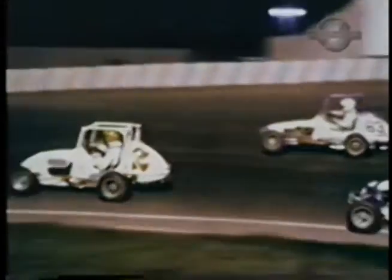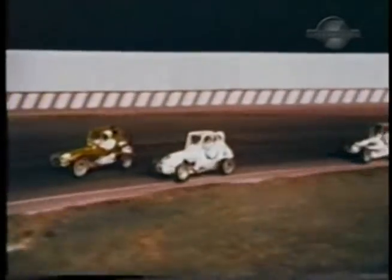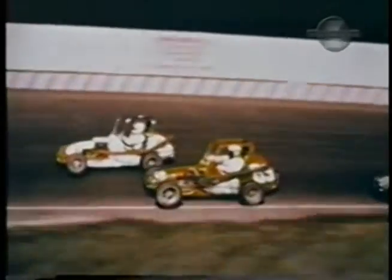Number 63, Dan Gurley, tries the outside of Denny Lott, but can't make it, brushes the wall in turn 4. Entering the 4th turn, Denny Lott finds a hole on the inside of Houck and drives through to take the lead. Les Scott in number 10 now moves to 3rd. Look out, turn 2. The second yellow light of the race comes on during lap 9. 2 cars spun in the first turn, and Ken Schrader, in number 15, shot up high to the outside and careened off the concrete retaining wall.